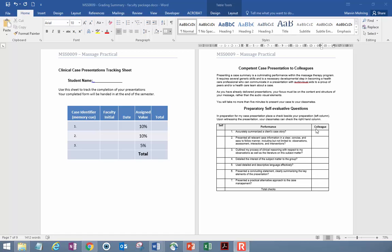Now, it's just a template, so they may want to have a person sign 1, 2, 3. It doesn't really matter to me, but just an acknowledgement that they have a colleague, a classmate, sign off on it. I mean, they're buds, so they're going to get their buds to sign off on them, and that's probably the reality. Here are the performance criteria that go into their case presentation tracking sheet. It's meant to be a synopsis. It is meant to be no more than 5 minutes, because that becomes critical.